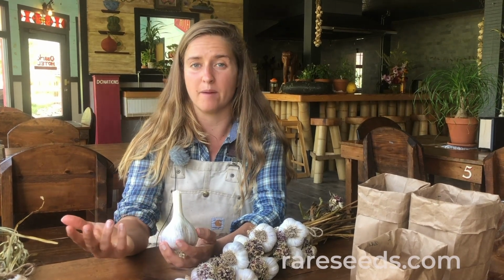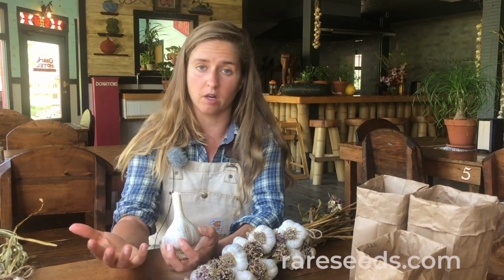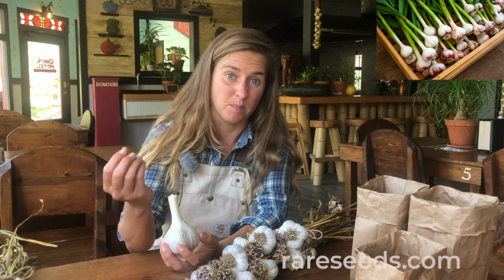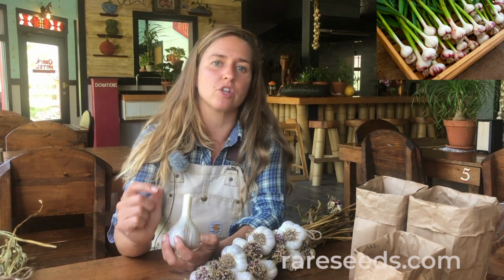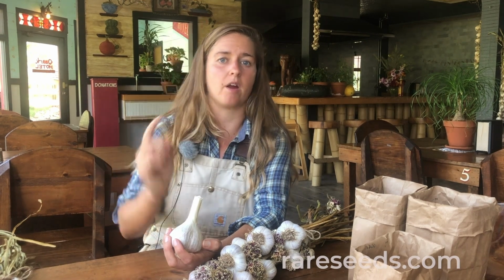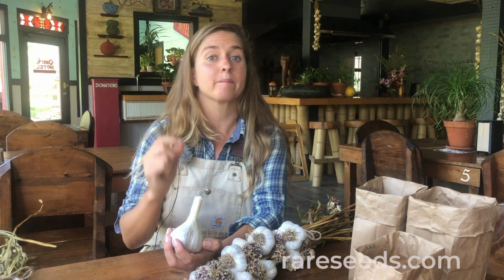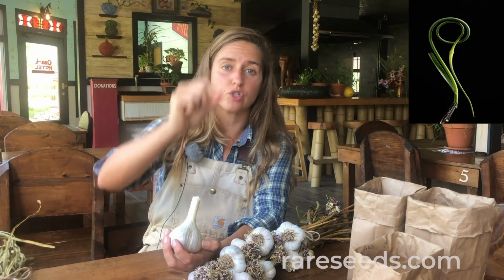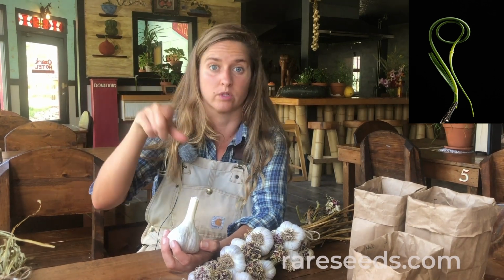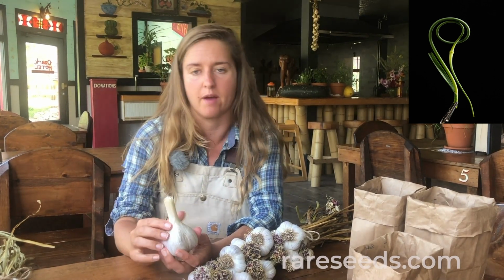One variety of rocambole that's known to be really hearty and tasty is Russian red, and it's got some nice purple streaking on it. And you always know you have a rocambole when it forms its scape, because many garlic scapes, most garlic scapes, are either going to grow straight in the air or they're going to maybe have a little curve to them. But a rocambole garlic is going to have 2 full loops. It's going to make 2 circles like a roller coaster. So that's when you know you have a rocambole.